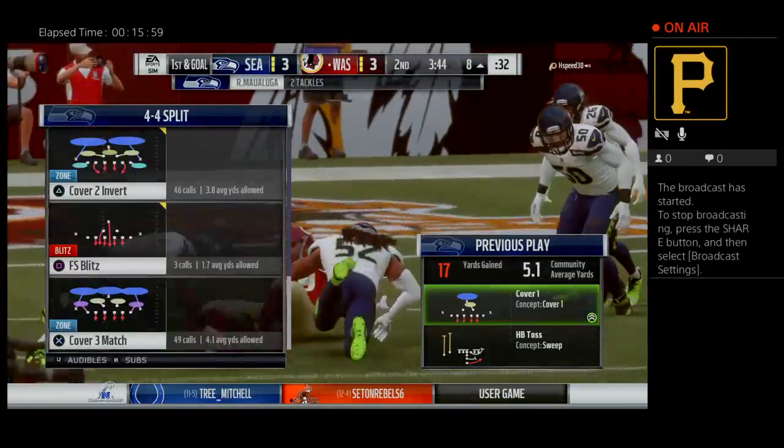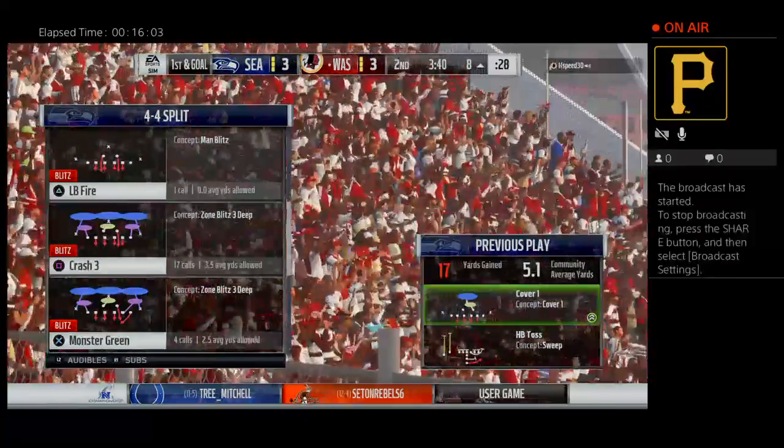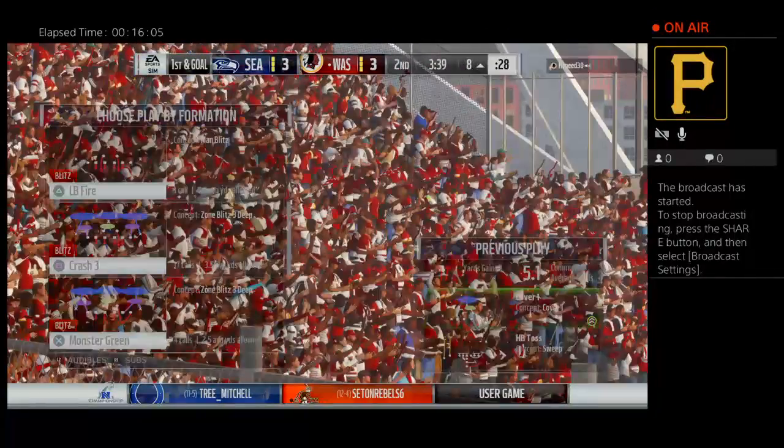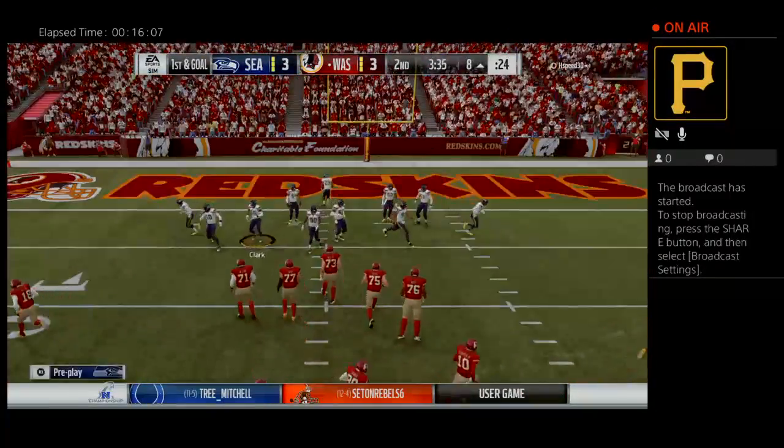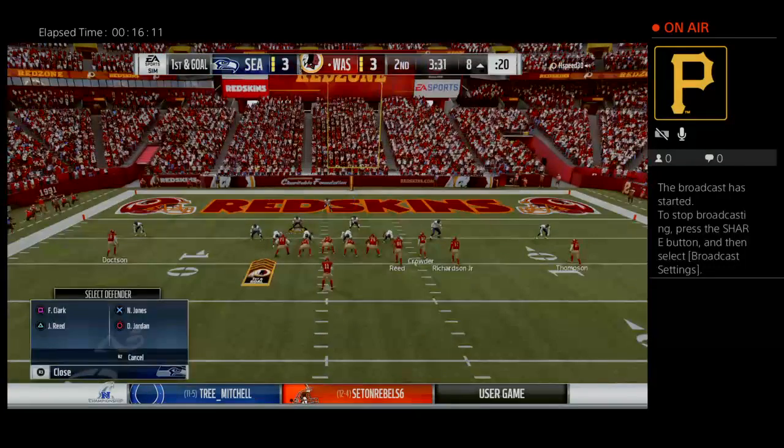This is a very impressive drive, especially when you consider where they started from to now be set up 1st and goal. Yeah, and some nice running right there. That's what got them the first down. But at this point, I suggest open up your playbook. You can call just about what you want.